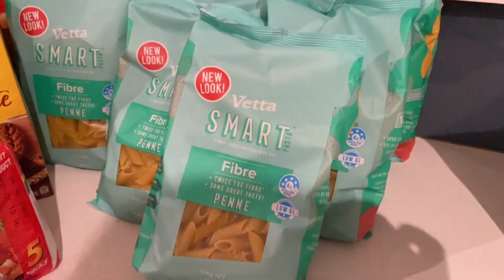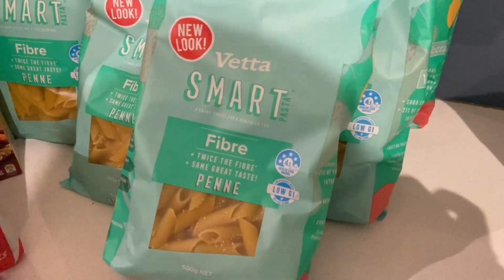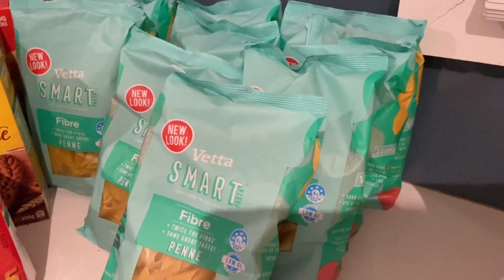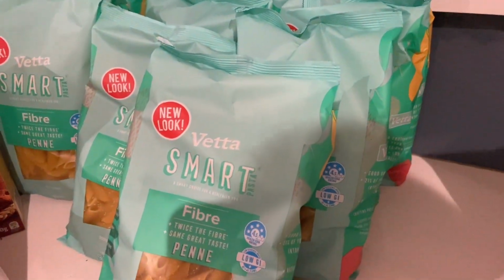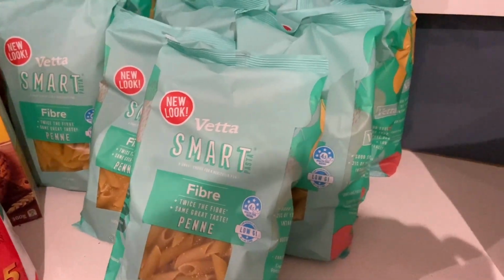I've gone ahead and stocked up on our favorite pasta, so I've gone ahead and grabbed this Feta Smart Low GI penne that we always get. This was half price, which is why I grabbed I think 10 bags here so that we have plenty of that in the pantry and won't run out. Pasta is something that we have every single week on our meal plan, sometimes more than once, so we do like to have plenty of that on hand.